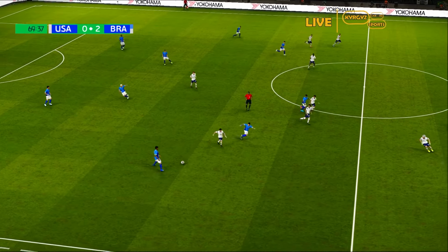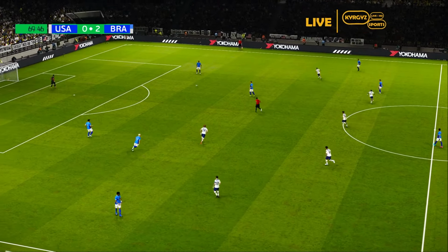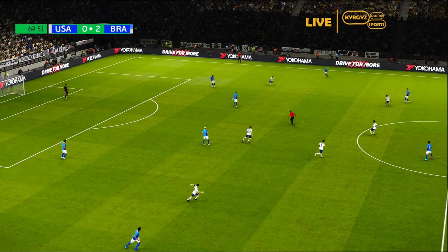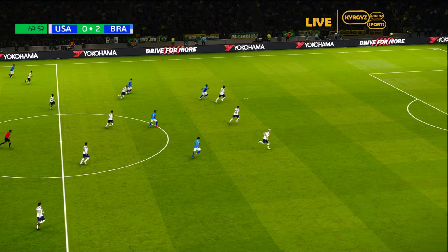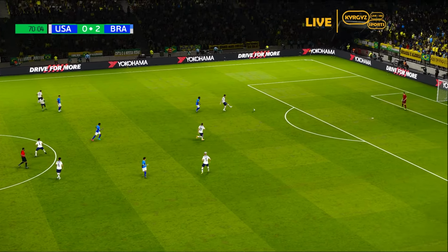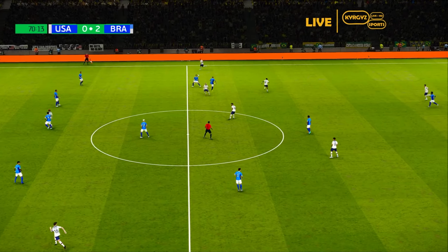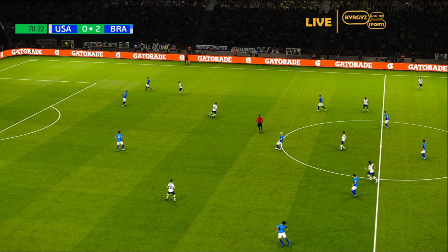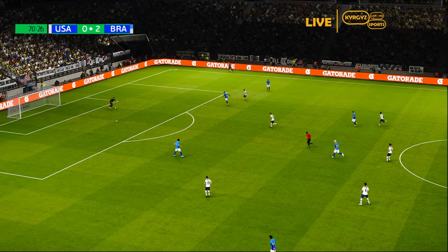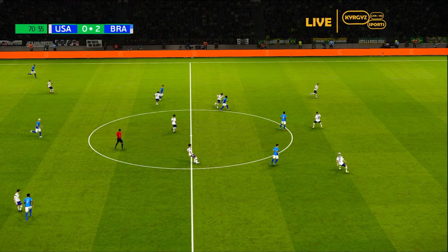Some real no-nonsense defending. Well, they're labouring their way towards the opposition goal here, Peter, and this needs a much livelier solution. Nicely intercepted. Alex Telles. Keeper's got good distance on that.